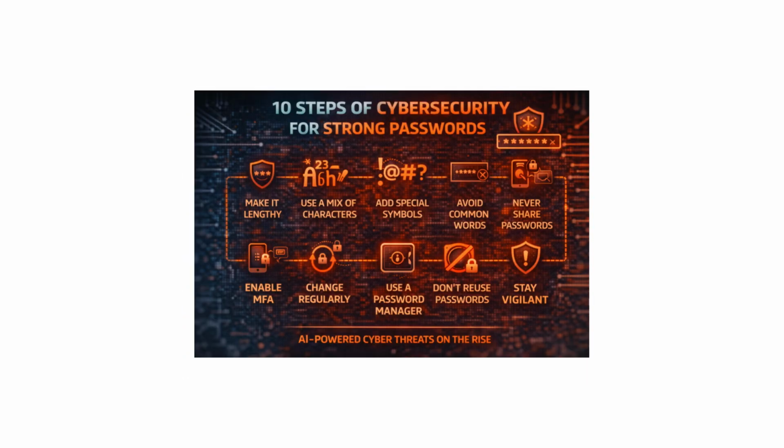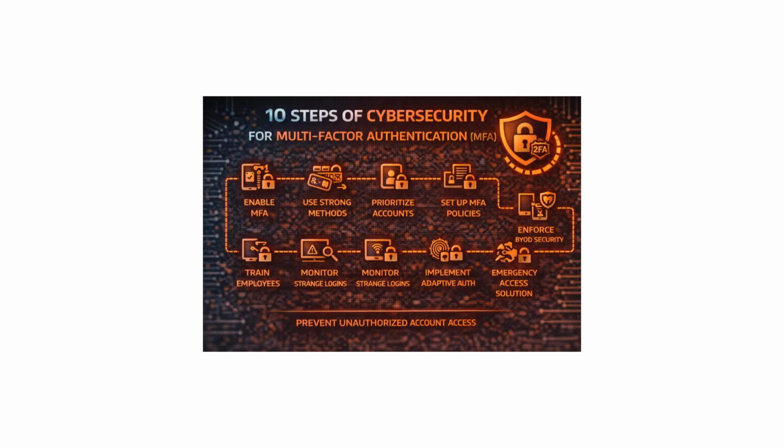10 easy cybersecurity steps. 1. Use strong, unique passwords. No more 123456 or password. 2. Enable multi-factor authentication. MFA adds a layer hackers can't bypass.